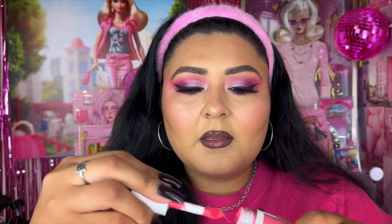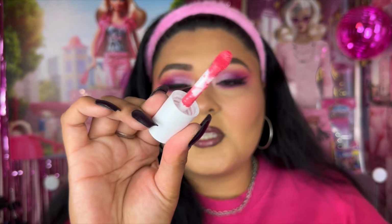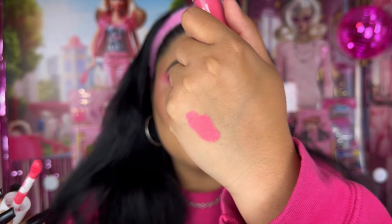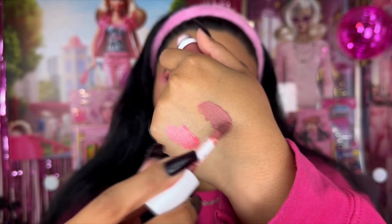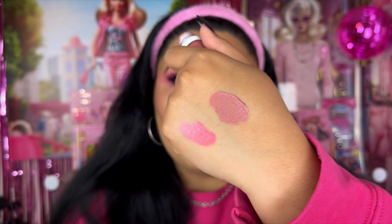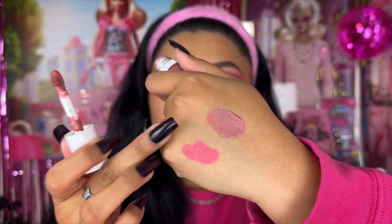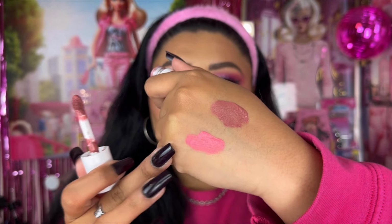I love the doe foot applicator. It's really easy to use as well. So I'm going to go ahead and swatch them for you. This one here is in Pinky Promise, such a beautiful tone. And then we have the shade Suave Mauve. Love them both, girl. For different occasions, this is definitely more like everyday vibes for me. This is like a cute little vibe that I could have thrown on today.